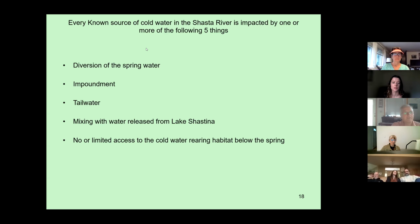So, all right. Every known source of cold water in the Shasta River is impacted by one or more of the following 5 things. There's diversion from the springs themselves. There's impoundment of the springs, which is the very first thing that people did when they came to this country. Because you've got this cold water, it's like magic. This stuff's coming out of the ground. It's good quality cold water, drinking water quality. You build a berm around it to make a lake out of it, so that you can gather it quickly. You can release it all at once.